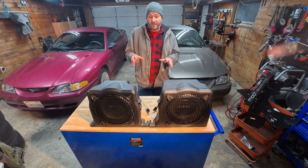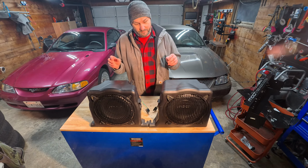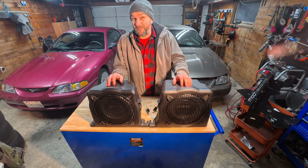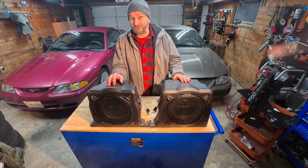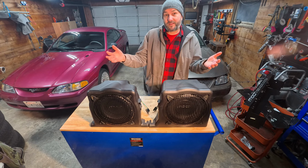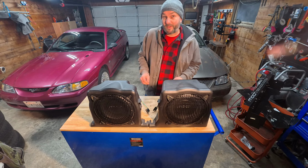Now, in terms of whether or not you would want to have these, well, they're really hard to come by nowadays, so you won't be able to find a whole lot of them. If you're trying to do a period correct restoration and you want the factory stuff, I'd say go for these because they're period correct. They're from the factory, right? You're not going to get better than that.